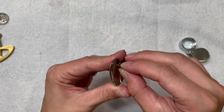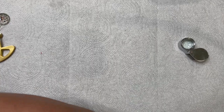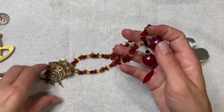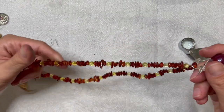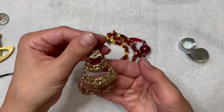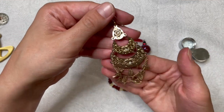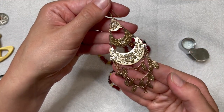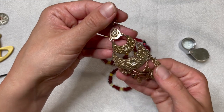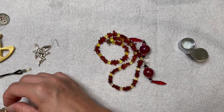It feels like aluminum or something, so put it to the side. Cool. Reminds me almost like, I guess, leaves. It's pretty, like romantic looking.